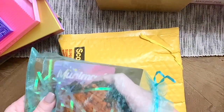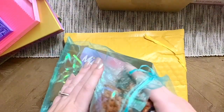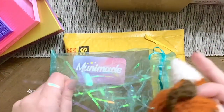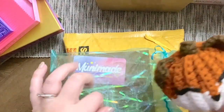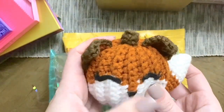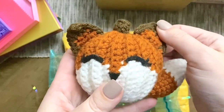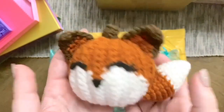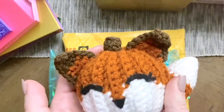Thank you so much. Oh my gosh. What is this? What? Oh my gosh. This is so cute. I am dying. Muni Maid hand crocheted this. It's a fox pumpkin. Thank you so much.